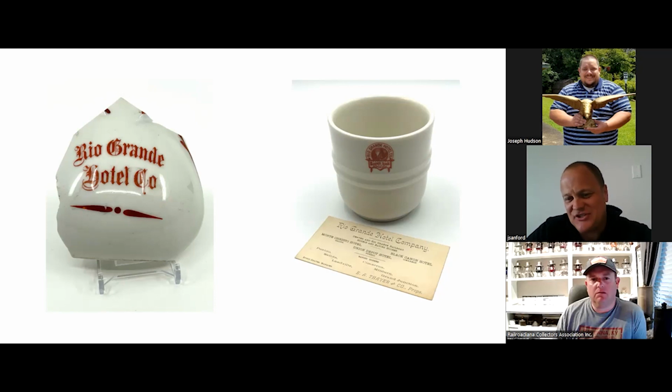And then the eating houses were in Pueblo, Salida, Leadville, Cimarron, Minturn, and Grand Junction. I mean, just all the places that scream Denver and Rio Grande, original narrow gauge transcontinental. So Rio Grande Hotel Co. stuff is extremely difficult to find. Me personally, I'd love to own a couple more pieces, but you just never see it.